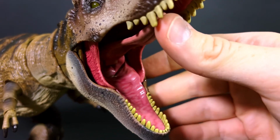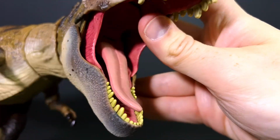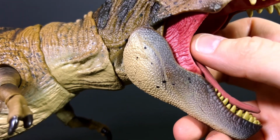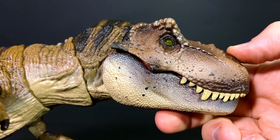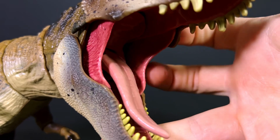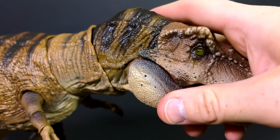Not only do you have the tongue here and the inside of the gum line and the bottom of the mouth and the roof of the mouth up here, but you have these jaws over here on the side, which are made out of a very rubbery kind of plastic. And you can see them bend back inwards as you close the jaw, and you can hear the jaw ratcheting. That is truly an epic bit of design. I don't even know what to say about that, but I could spend all day on just the head.